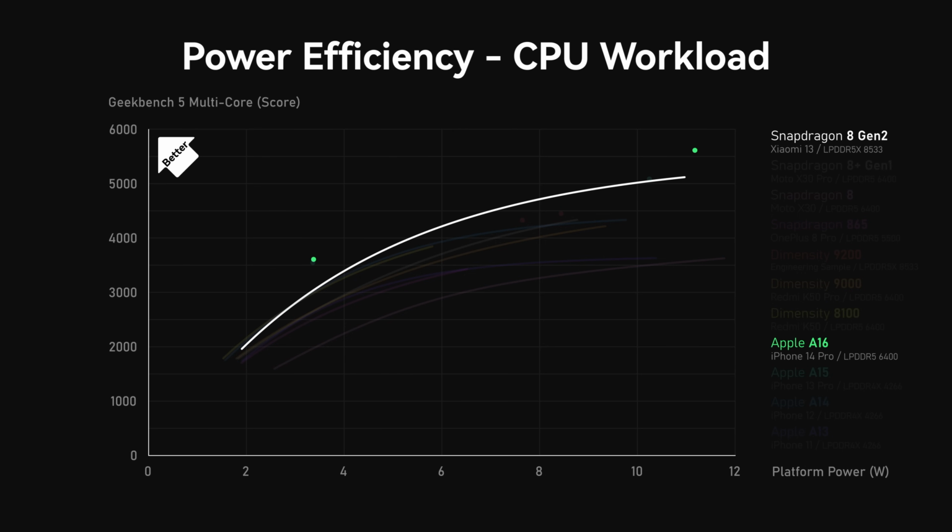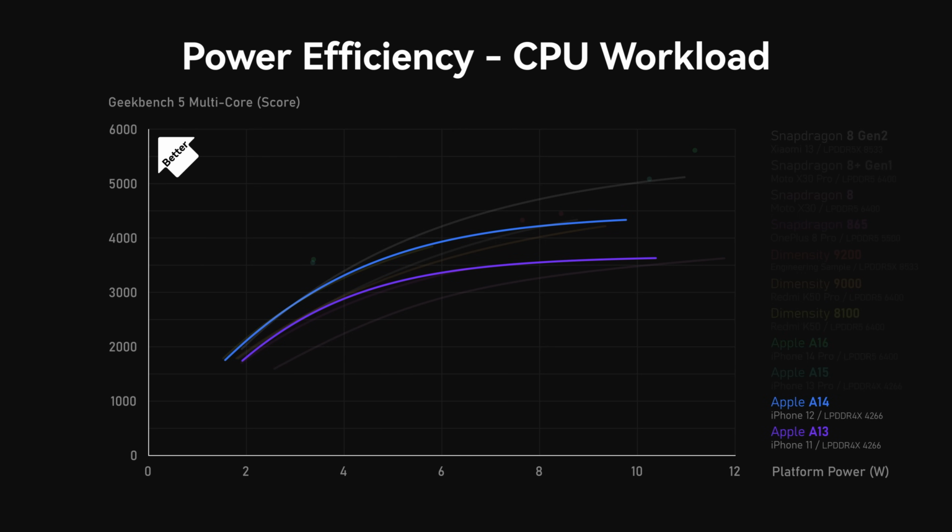Just look at their previous results. Their A14 did this, and then A15 did this. Well, that's what we call a fair upgrade. And this year, A16 did this. That definitely doesn't sound right, huh? Especially on the lower clock speed, A16 is barely better than A15.